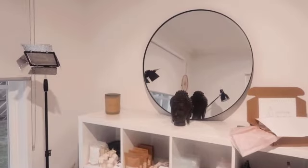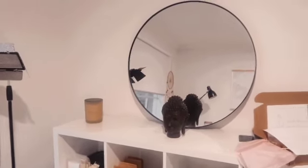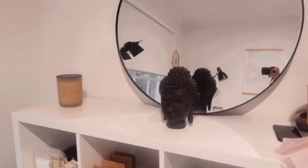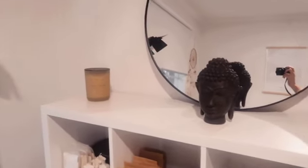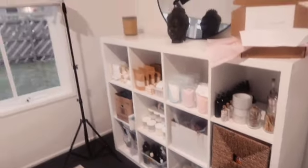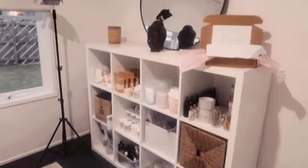And the mirror is from Kmart. I bought it recently. And my little Buddha head is my boyfriend's, but I put it in here. And candles, of course, like everywhere. Yeah, so that's the layout of the room. That's how everything looks. I will go back again.